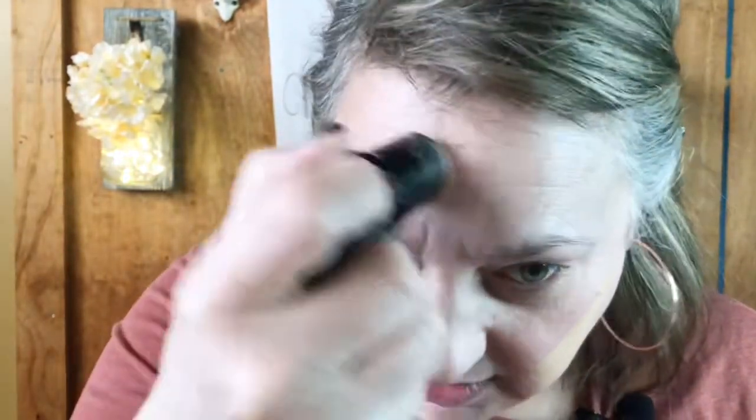Because I find this by itself is a little bit on the thick and heavy side. I'm going to go in with the L'Oreal. And don't be afraid to mix foundations.